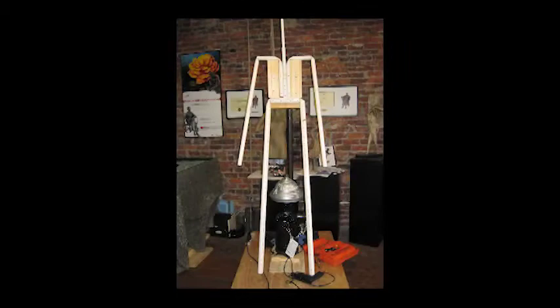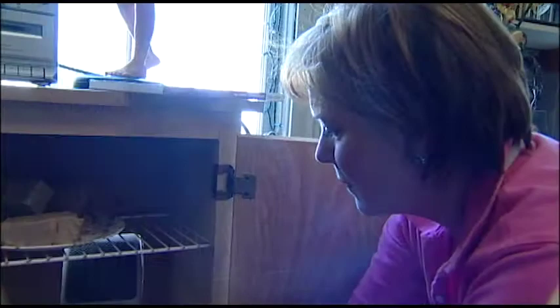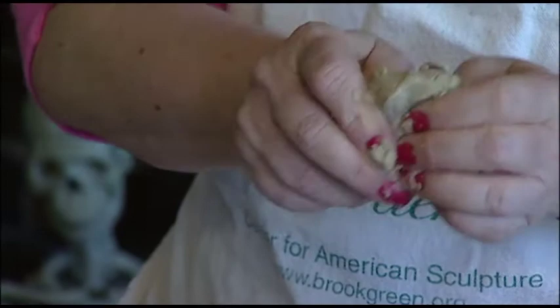I make the armature out of PVC pipe. I can drill through it and heat and bend it with a heat gun. The clay I use is oil-based. It will never dry or harden, and I can heat it to make it soft, and when it cools, it becomes harder, and I can use the tools and get all the details I need. It is not an end product, and it must be molded and cast.